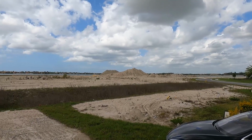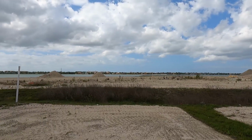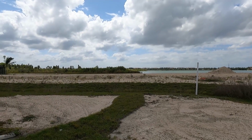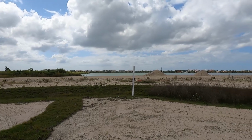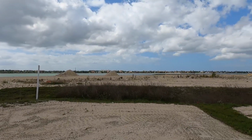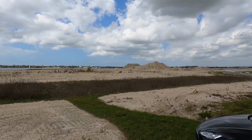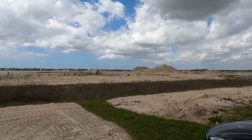So again, it takes a little bit of an imagination here, but this is Lake Como. It's probably not the best picture. There's not really a good way for me to get out there, but I just want to be able to show you what this looks like. When the sun's out, this lake has a beautiful color. Again, you're looking back at Miramar Lakes. So just imagine this is where your clubhouse and restaurant and all the amenities will be. And again, just really spectacular southwestern exposure lake views.